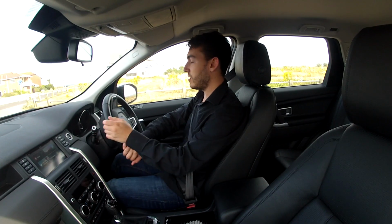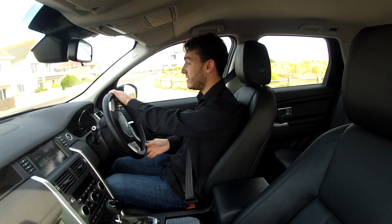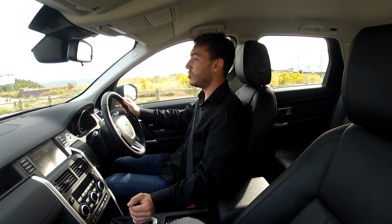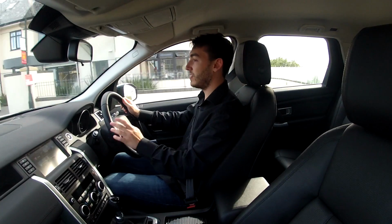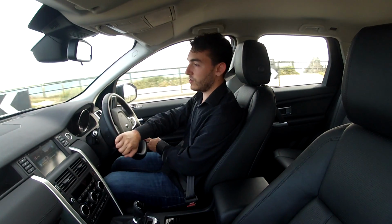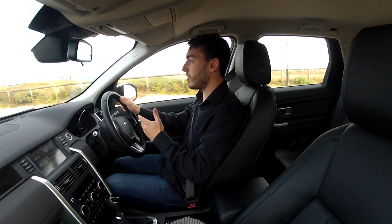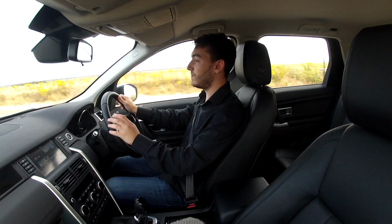The car currently, as I've been driving in combined conditions, has been getting about 35 mpg or so, which isn't great, and the CO2 figures for this engine aren't class leading either. However, those new engines are coming very soon, and we reserve judgment for those. In terms of driving itself, it is a lovely car. It really is very, very good.